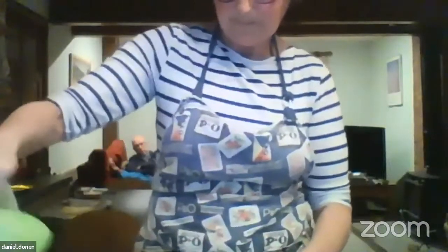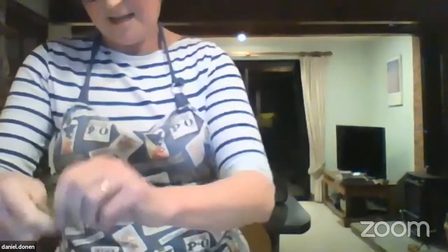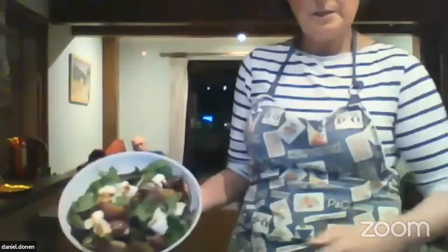With a little lemon juice. And again, you can imagine the smell of fresh lemon, mint, and all the other smells. It is a real smell of freshness, of springtime. And that is the finished salad.